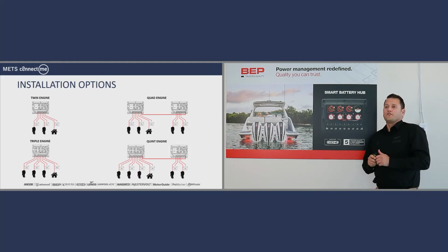And you can configure it in the configuration options so that whatever button you want to turn on or off, either through an MFD or through a push button on the dash, you can configure that to turn all of the engines on, or just the ports, or just the starboards.